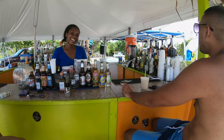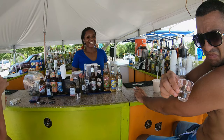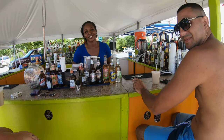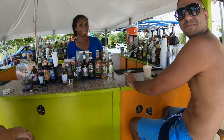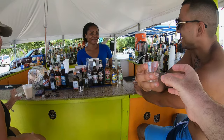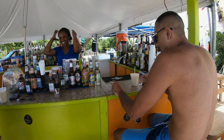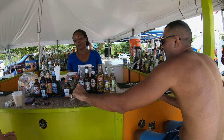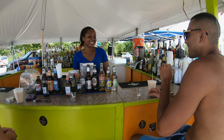Overproof? More than 100. Does that mean you could burn it in your car? Yeah, you could get some fire with it. Oh my goodness. I love the smell. Take a taste. Ooh, holy crap. I'm going to chase it with the pina colada. It's very strong rum. Oh, I've never tasted anything that strong before.